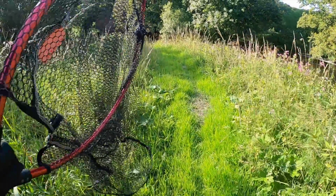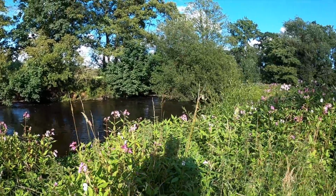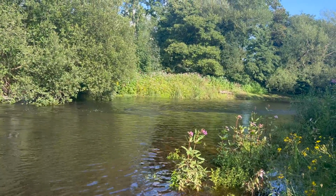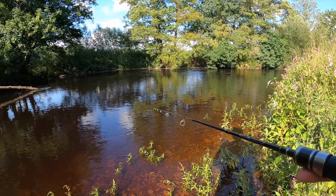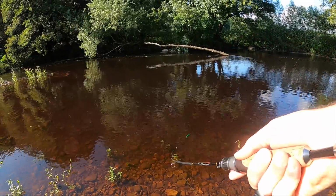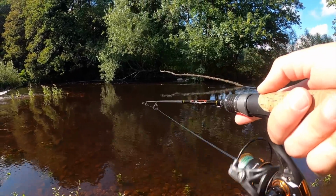This particular swim down here is one of my favourites. Take a look at that. Let's see if we can catch a couple fish down there. Might even be a decent chub in here if we're lucky. There has been before. Fish on. First cast. Come on. It's another trout, I think. Oh, and it's come off.